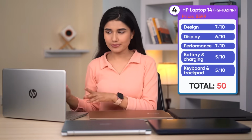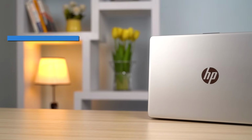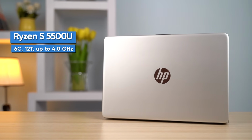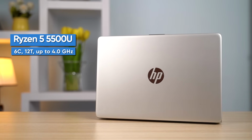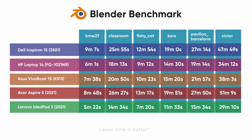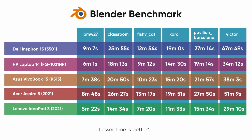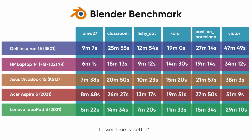Next up, we have the HP Laptop 14. The biggest selling point of this laptop is its price to performance. With AMD's Ryzen 5 5500U hexa-core CPU inside, the HP 14 promises the best value for money performance for a budget laptop. I tried running some synthetic benchmarks like Blender, and as expected, it outclassed all the laptops in this list with Intel's quad-core processors. So if sheer power is what you're gunning at a relatively cheaper price, the HP 14 is definitely among the top contenders.